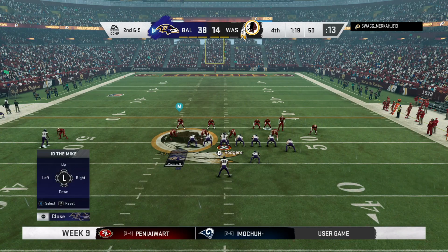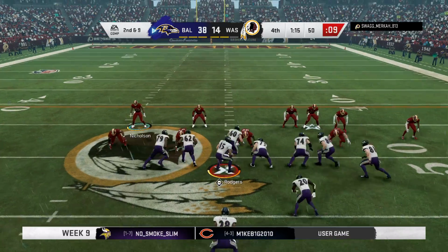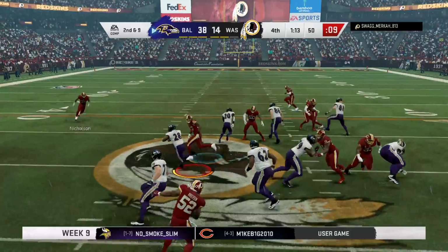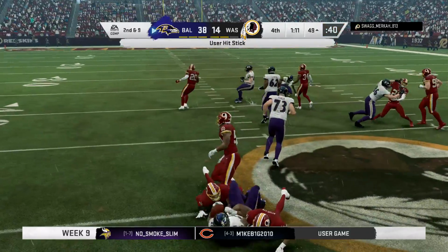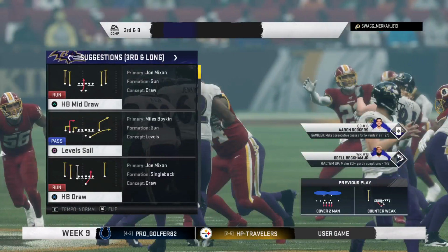Topper! Slam. Check Inside. Check 37. Again, it's Mixon. And he is across midfield from 149 to the other 49, a gain of just 2.